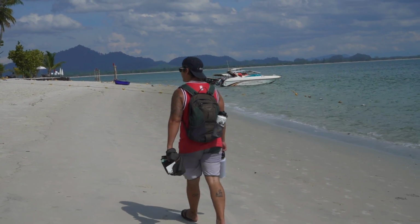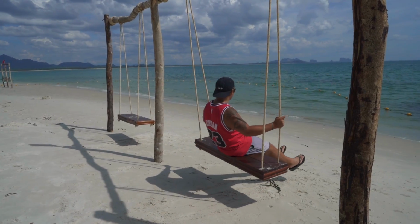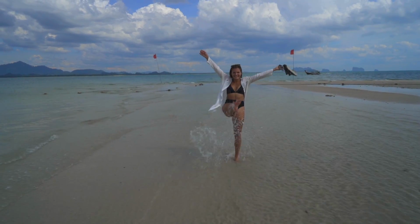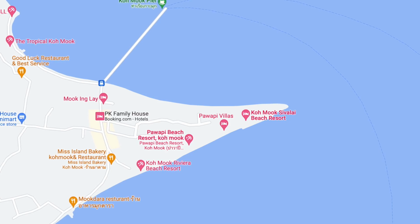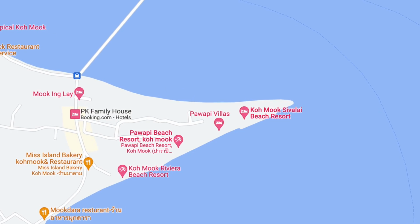We just rode our bikes over to the Koh Mook Peninsula. This is where you're gonna find the pristine white sand, gorgeous blue waters. It's a great place to bring your family, and there's some beautiful bungalows right here on the beach. A little bit out of our budget, but we highly recommend if you come to Koh Mook, check out the resorts right here on the Pearl Beach.